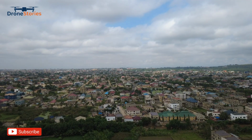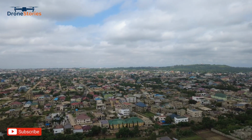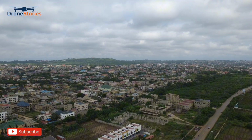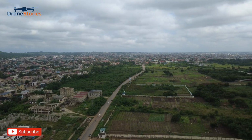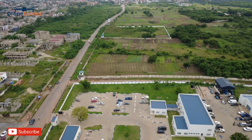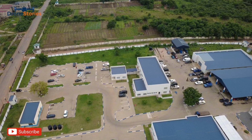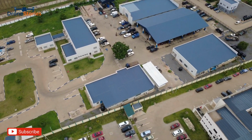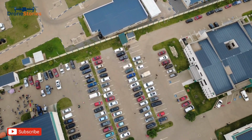And this is Haatso. As you can see, I'm facing Haatso towards the Atomic there. That's the University of Ghana Great Hall, and this road leads to the main Haatso Road, the transition funeral service place. And you can see the land. It looks like government land. And this is the police workshop, and they share a wall with the DVLA premises. Let me go up a little bit and we see the entire space.